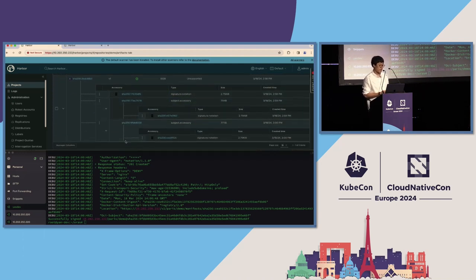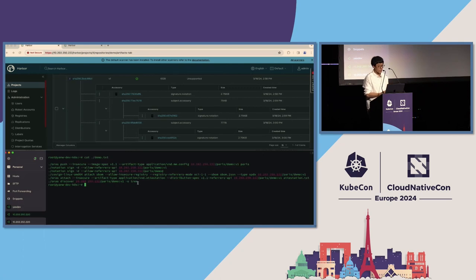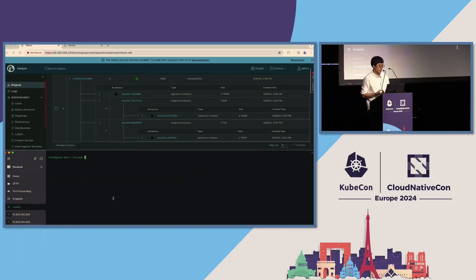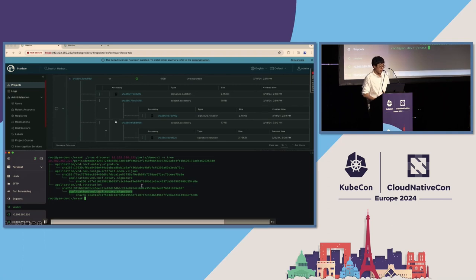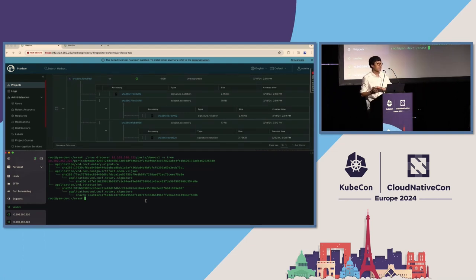We have a subject manifest, a signature, an SBOM, an attestation, and the signatures of these two accessories. Then let's use the ORAS discover command to see the structure of your artifacts. It is the same structure as Harbor shows, right? Here I want to emphasize that both Harbor and the OCI clients, I mean ORAS, notation, and cosign, do not customize anything for each other. We simply implement based on the same specification. I mentioned the distribution spec 1.1.